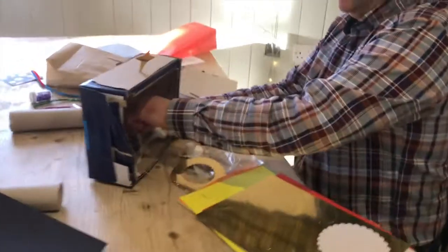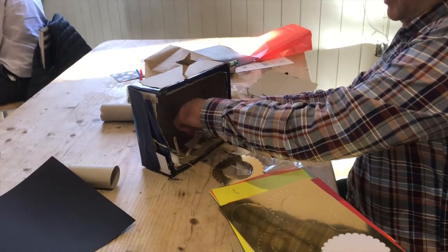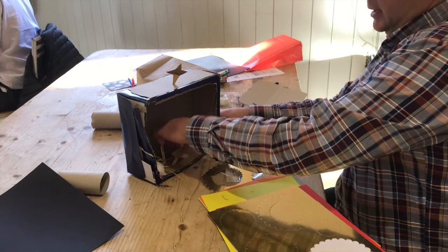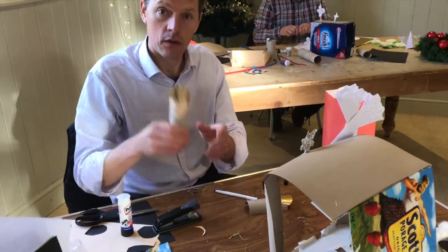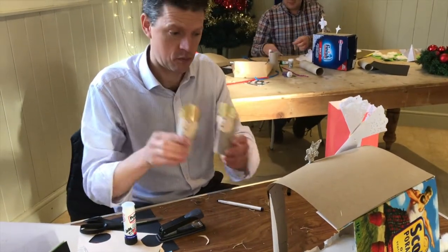Shepherds. Which bit are you working on now, Mark? Well, I was just completely injured, but I'm not sure Pritstick was really made for miniature construction, was it? Wise man. They're looking good.